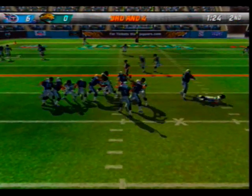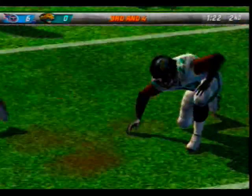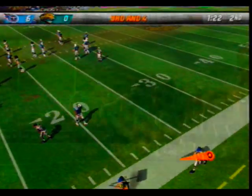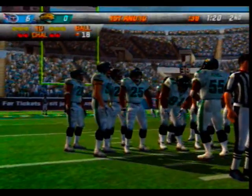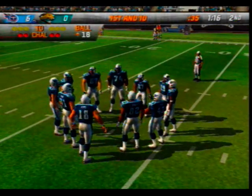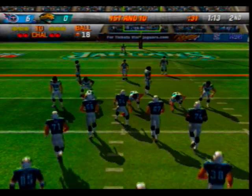Jacksonville comes out of the quarter defense with the throw. Number 22 with the tackle at the 18-yard line. This offense having no trouble moving the ball on this drive. Yeah, and this defense is having a lot of trouble stopping it. They can't seem to key on what they're doing and put an end to this drive. That's the ninth play of this drive. Let's see what they can do in the red zone.